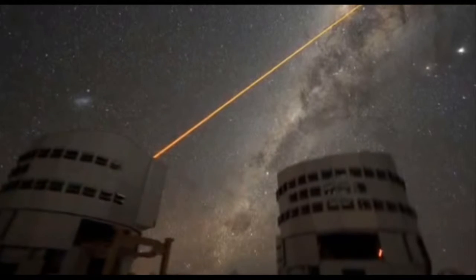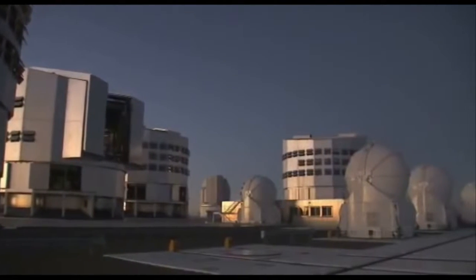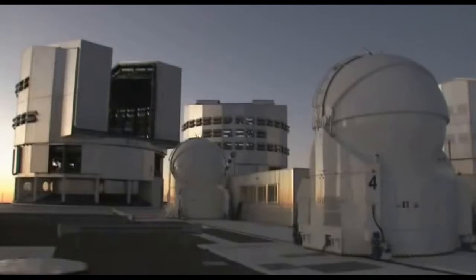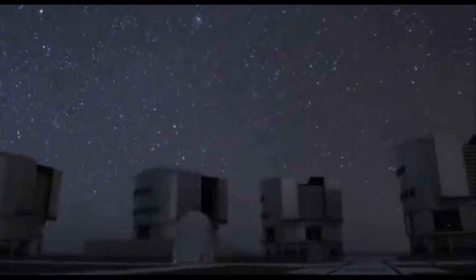But the team doesn't plan to stop here. Now in the past they've used the novel technique of adaptive optics to remove the blurring effects of the atmosphere. In the future they plan to do even better and to get even higher resolution images by using another new technique called interferometry. This is where you combine the light from two or more of the VLT's unit telescopes together.